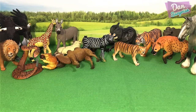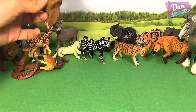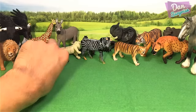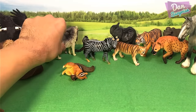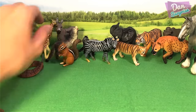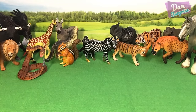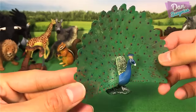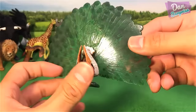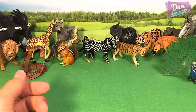Oops, looks like we have some animals falling down. Okay, I'm gonna place the wolf back. Looks like we have a missing leg for the camel. Okay, I'm gonna place it lying down first. And what animal is this? This one over here, it's a peacock, okay? A really, really beautiful bird. I'll place it right over here.